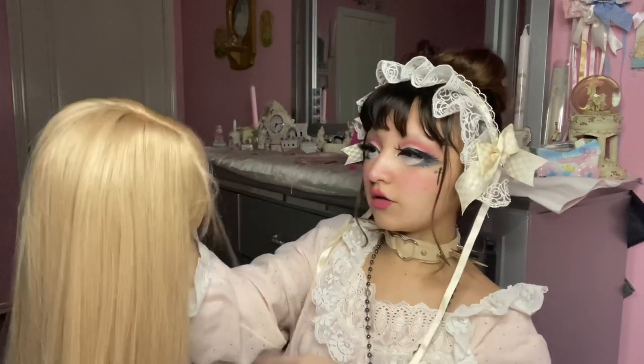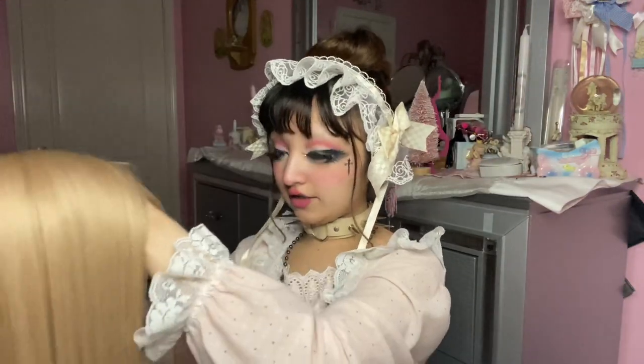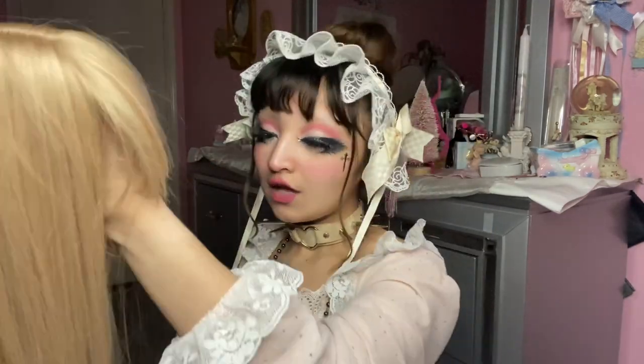Next, I chose this really cute blonde wig. It's pretty long, as you can tell. I like how it's straight and really long, and it's really good quality, you guys. At the end of the video, I'll show you guys how it looks on me. Pretty good quality. And this is the inside. It does have little clips, so you can adjust it to your head size, and clip it onto the hairnet. It did come with a hairnet as well.